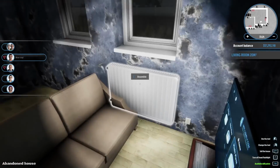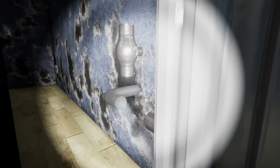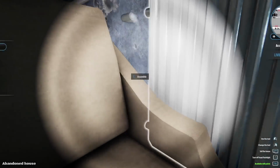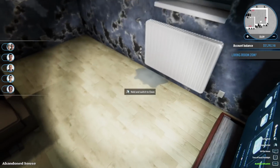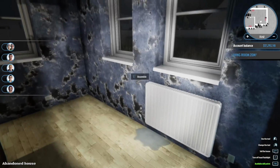Okay. Assemble. All right. Oh, no. Okay. What am I doing wrong? Can you stop this? Okay, y'all. I'm about to mess up so horribly. Let me move this brand new couch out of the way before it gets messed up. And then let's, oh my gosh.